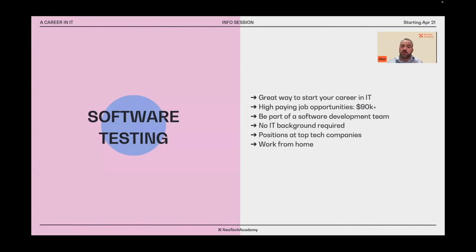One of the areas of IT. And our bootcamp is concentrated only on software testing. So why is software testing good? Because it's a very great way to start a career in IT. Even if you don't have any background, as I said, in 6 months you can learn all the tools, and in 6 months you'll be able to land a job in this career.